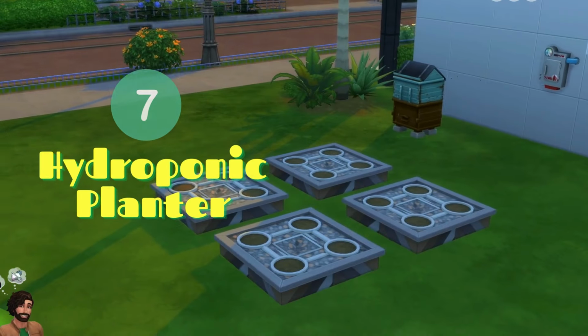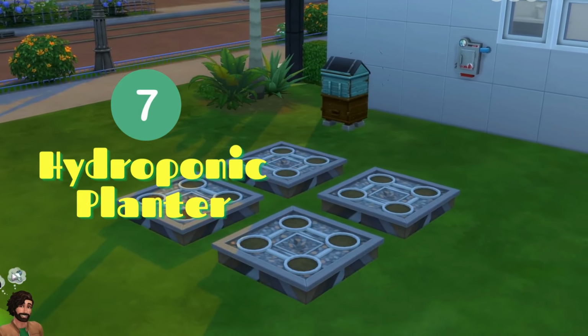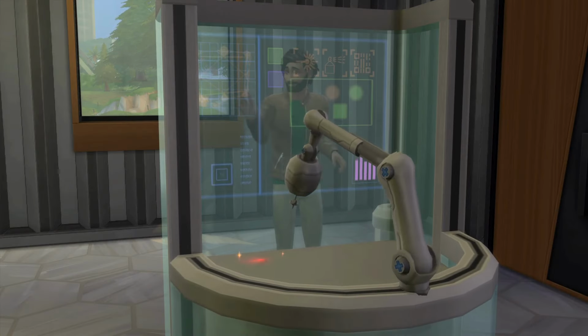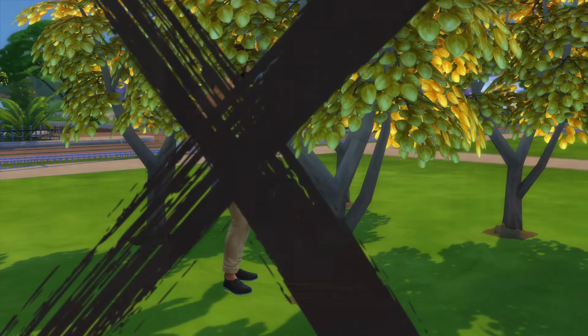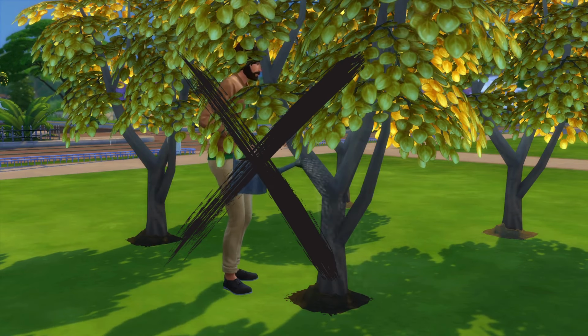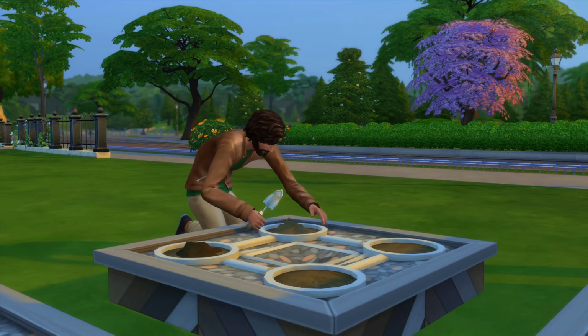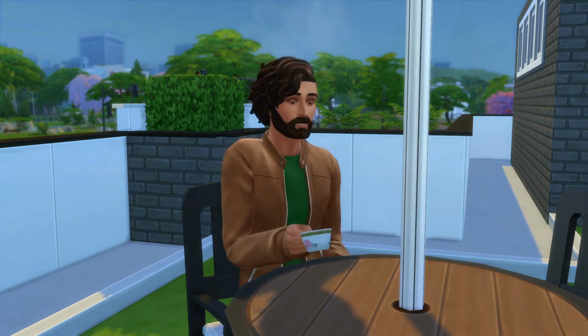Number 7 is another item you can find from the fabricator by unlocking blueprints as previously mentioned, which is the Hydroponic Garden Planter. Is it cheaper and easier to buy a sprinkler? Yes, but not only do you not have to water, you don't have to weed or deal with bugs either, which is amazing. You just plant 4 bushes or 1 tree like a traditional planter, walk away, have some tea while you wait and reap the benefits.